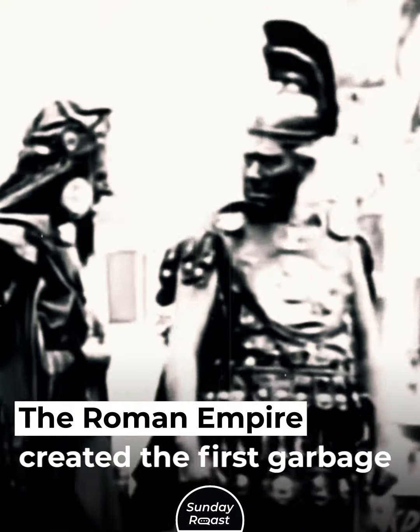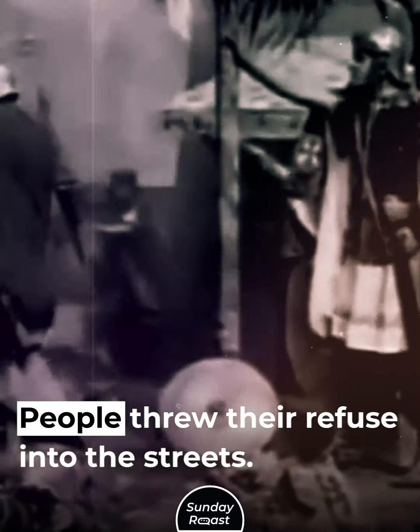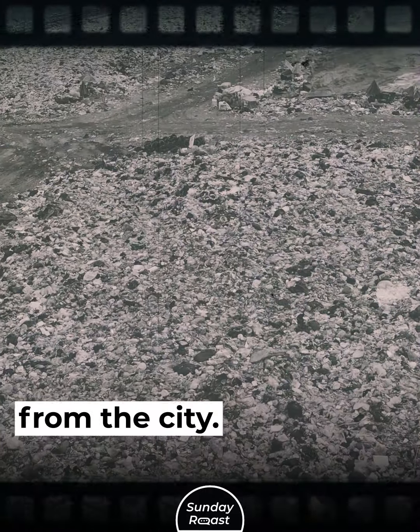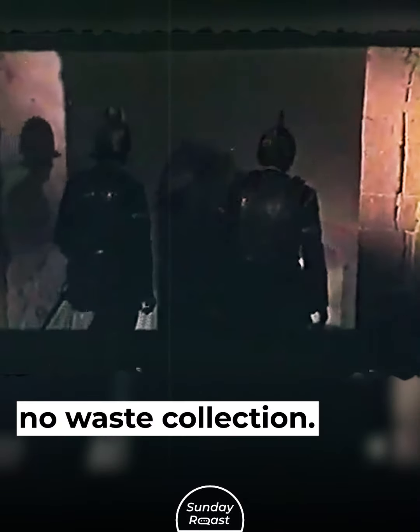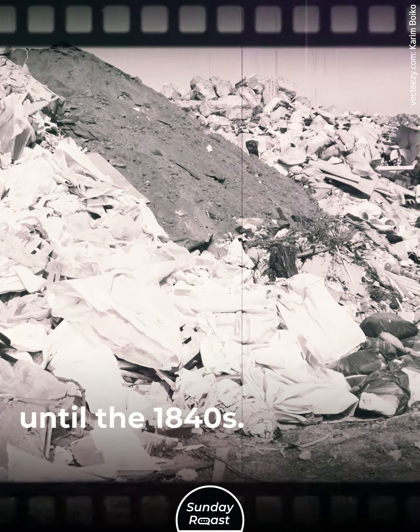The Roman Empire created the first garbage collection service. People threw their refuse into the streets. It was then transported to a pit a mile away from the city. During the Middle Ages, there was no waste collection. Waste management wasn't reintroduced until the 1840s.